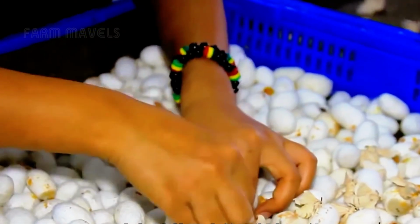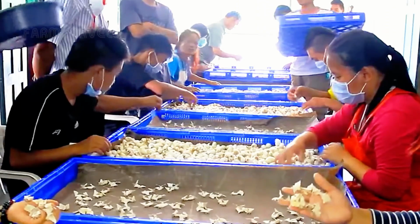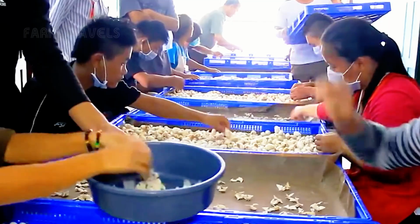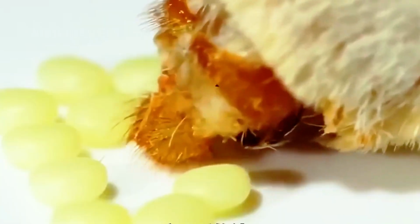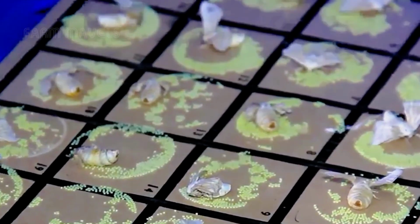The silkworm breeds are carefully selected to ensure the best quality for the eggs and the health of the next generation. The silkworm eggs are laid in large batches, and farmers meticulously collect them and place them in specialized incubation environments, where they are carefully tended to ensure healthy development.